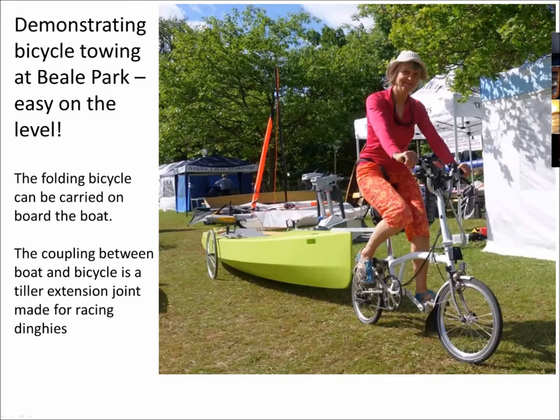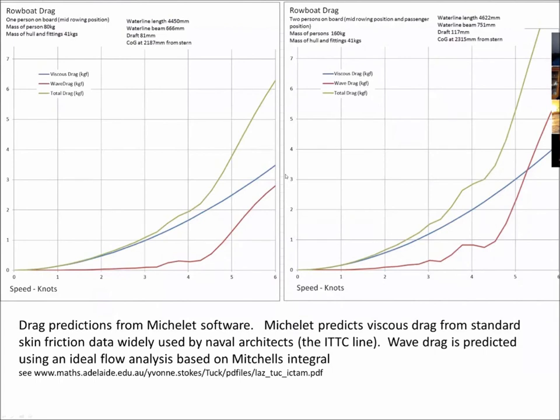I mean, because this is the Amateur Yacht Research Society, we did this drag prediction for the rowing boat. We ran it twice, once for the rowing boat with two people in it, and once for the rowing boat with one person. You notice how accurately with computers you can work out the draft: it is 81 millimeters there, and then when you put an extra person in, the draft is 117 millimeters. The beam goes up from 666 millimetres to 751 millimetres. All this is very precise, isn't it?